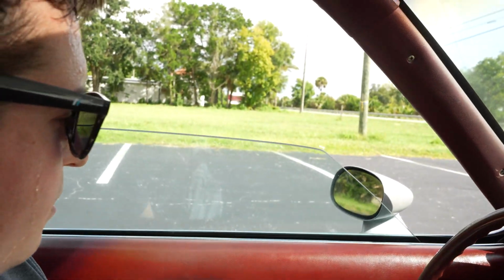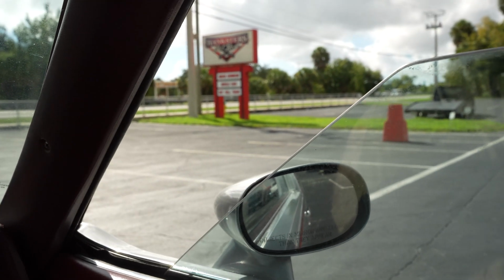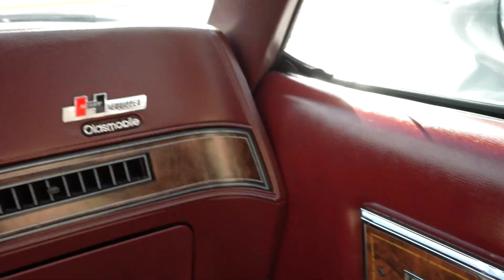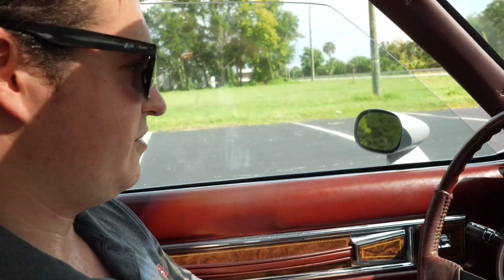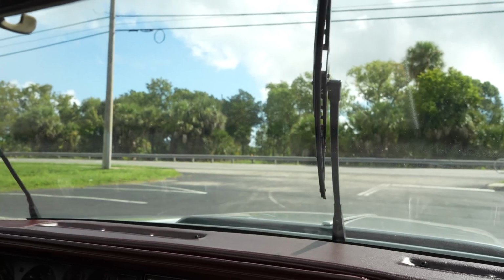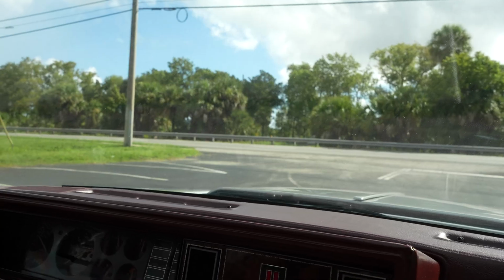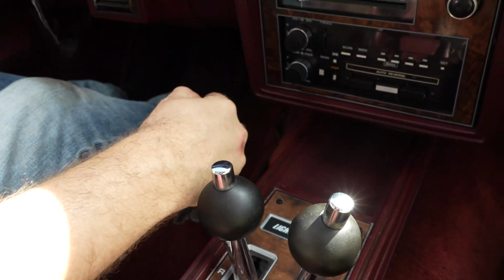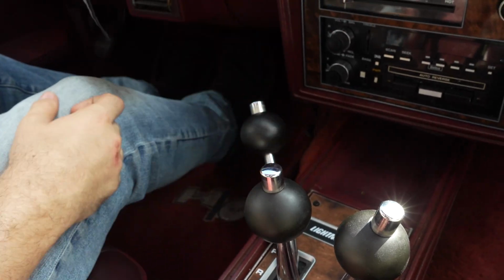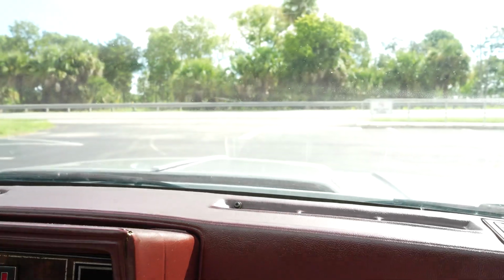Look at that, windows go up, they go down, passenger side fantastic. Very, very nice. It locks too. Unlock, lock. You can hear it. Wipers go up and down, and you've got no problems there. Wipers work. You've got to kind of mess with the buttons there. There's drive, hit it up back into neutral, press the button, then you're back in park. So yeah, I think we are good to go. Let's go for a ride.